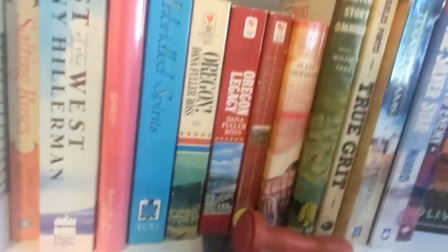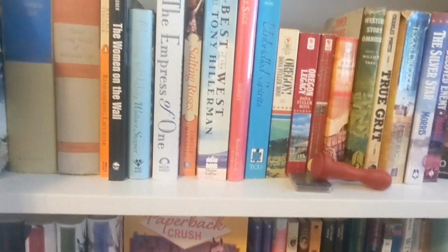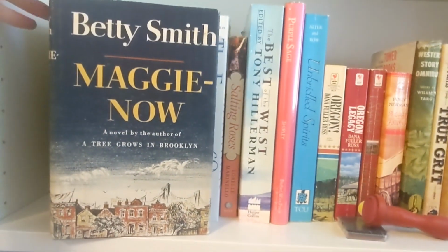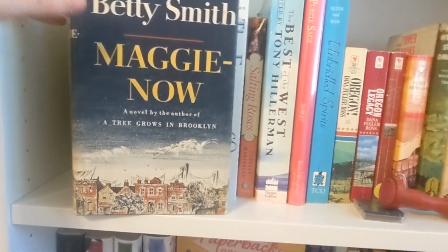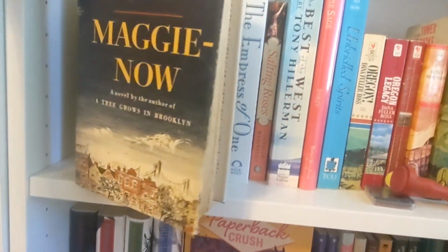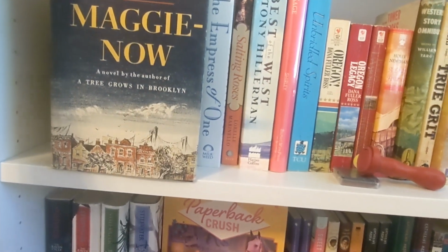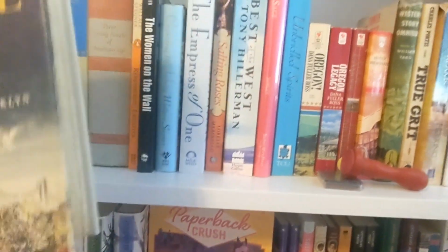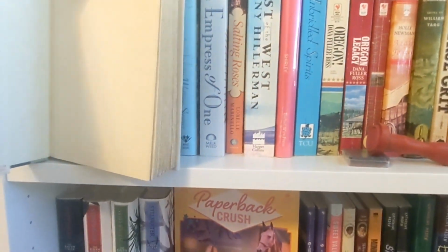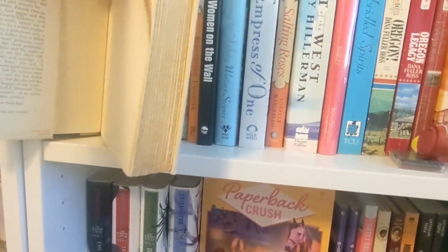And then I have fiction and westerns. Is there any? Oh, I have Maggie Now by Betty Smith. I can't remember if I read this one because I read Betty Smith many years ago. I know I reread A Tree Grows in Brooklyn, and I reread another book by her, about a young couple getting married. I'm blanking on the name.